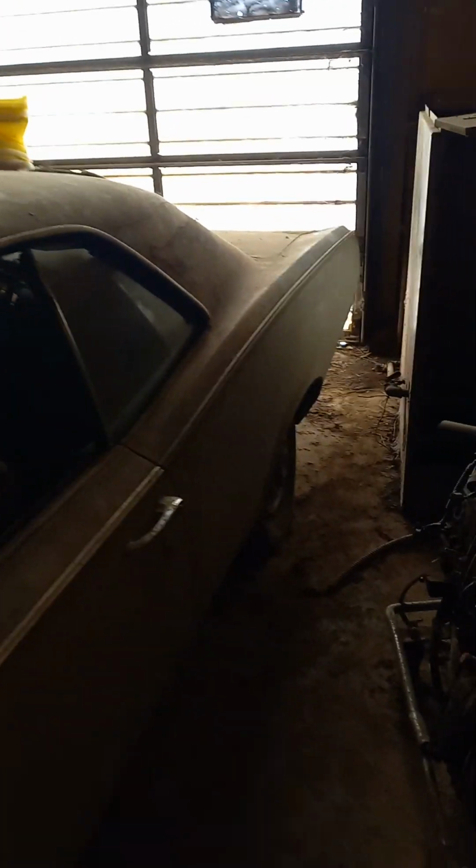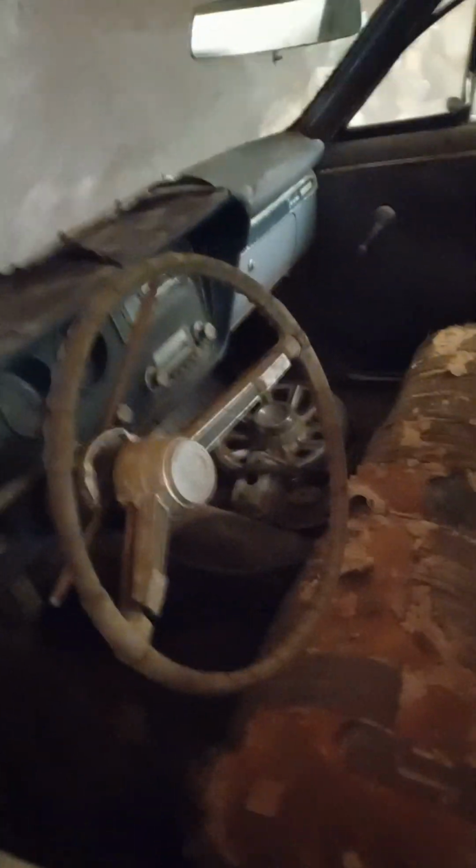A little backstory on this car. It was bought locally by an older gentleman who wanted a Pontiac Tempest, but he didn't like the rubber floor mats the Tempest had, so he ordered carpet. And when he ordered the carpet, it upped it to a Custom, which is on the dashboard over there.